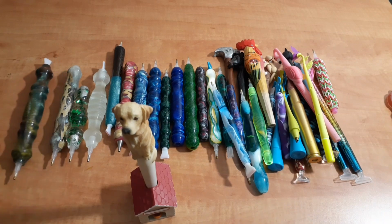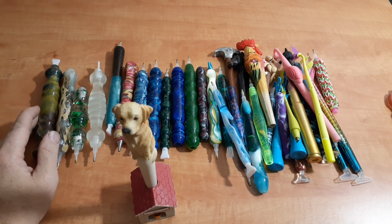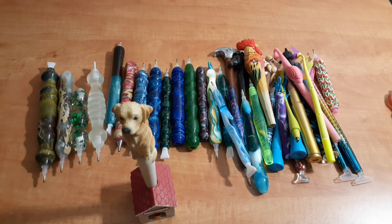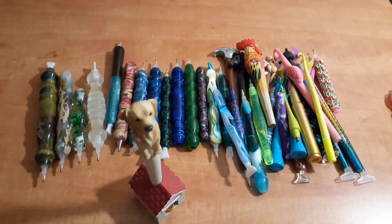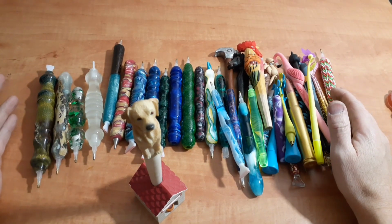If you are wondering how many pins are here, let's see. I counted earlier. I can't remember what the number was. Oh, 42. 42 diamond painting pins in 2 years. Actually, August will be three, so we're about 7.5 months from August. So August will be 3 years. In that amount of time, I have collected this many pins.